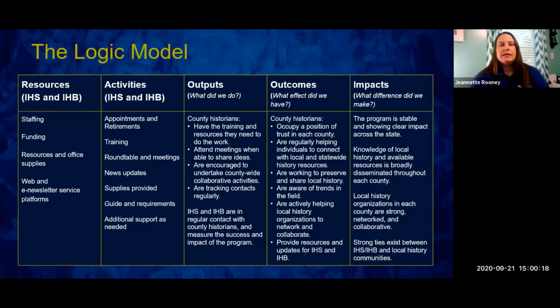Now, I'd like to talk for just a minute about a little more detail for why we have a County Historian program and what we hope the impacts are. A logic model is a tool for helping plan the different aspects of a program, from the inputs or resources needed to the more tangible work to be done, and then the immediate results and longer term outcomes and impact. For the County Historian program, you see we need the basic inputs of staffing, funding, and various resources.